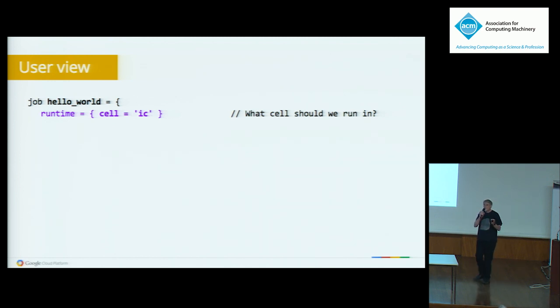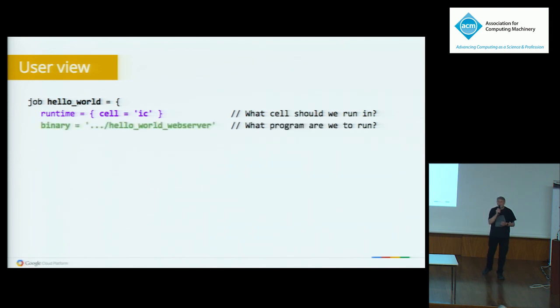In this case, we have these things called cells. Imagine a cell as a logical management construct on top of a cluster. A cluster is a pile of machines that are all connected with a high-speed network, typically in a building. A cell is a unit of management that the Borg manager looks after. So here we say a cell IC. I had to go look up where that is. I think it's in Iowa, but it doesn't actually matter.